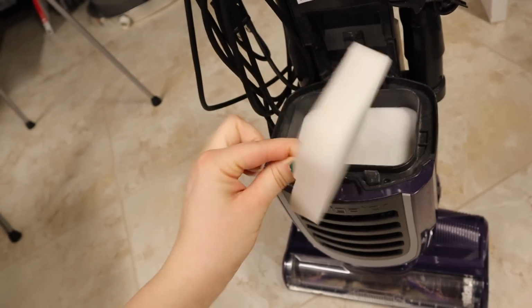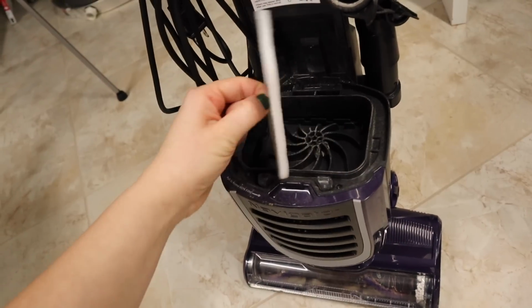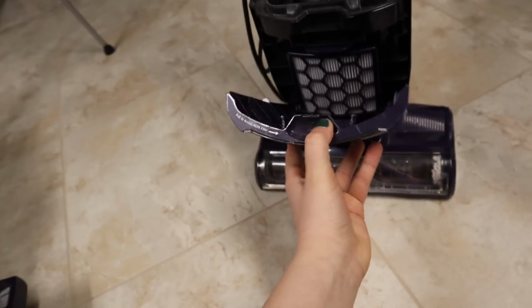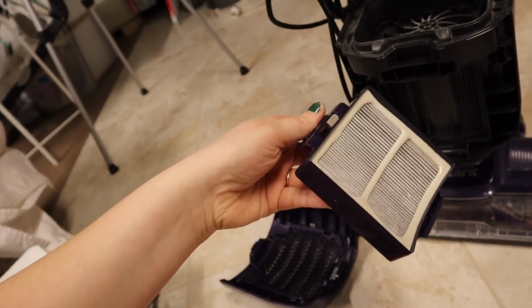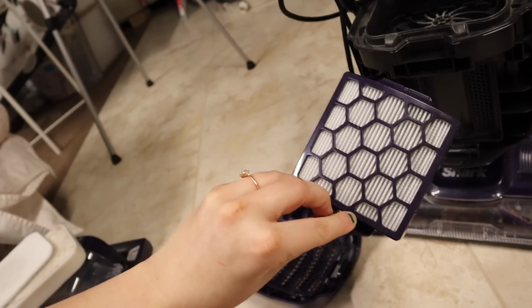It looks like that inside because I vacuumed up cornstarch, and I learned my lesson there. I just didn't really know how else I would have cleaned that up. So I went ahead and I pulled the 3 filters out because they are washable.